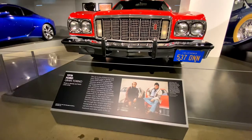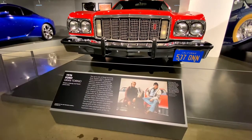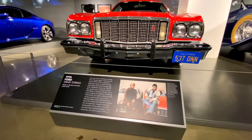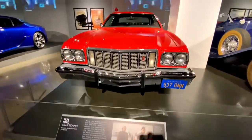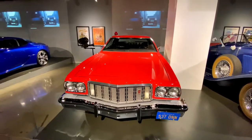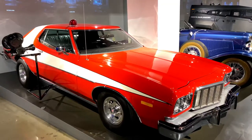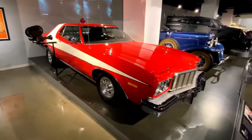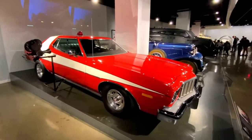So this car, the 1976 Ford Gran Torino, driven in Starsky and Hutch from 1975 to 1979. It's one of three surviving Gran Torinos used. Known as car number one, this vehicle was ordered from the Ford Motor Company Studio TV car loan program by Spelling-Goldberg Productions.